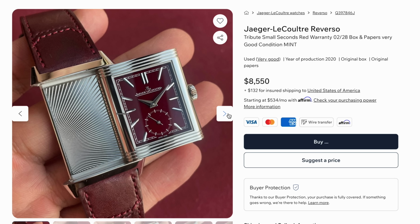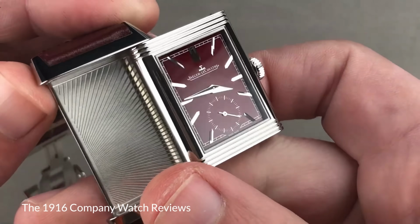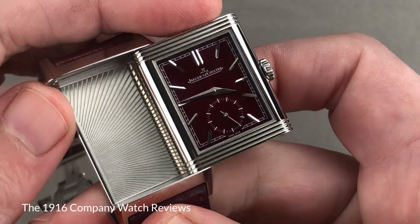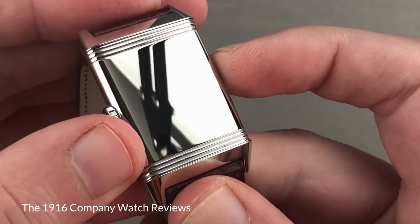The richness of this burgundy Reverso cannot be denied, and there's a hidden detail that really grabs you when you slide the case. This is what we were talking about earlier when we said that the ingredients are good, and there are times when the sauce just hits. This is such a satisfying watch.